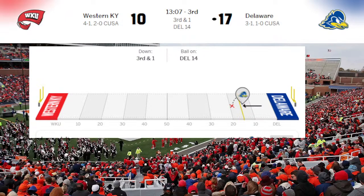They're backed up here. Delaware will start the drive at their own 5-yard line, 13:07. Third quarter action, first possession for the Hens, up by 7. And they'll go to the ground. A big burst by Joe Silver picks up not only a first down, but gives Delaware some room to operate. Or will they give him the first down? They won't. It'll be about 9.5 for Joe, but certainly gives Delaware some space.